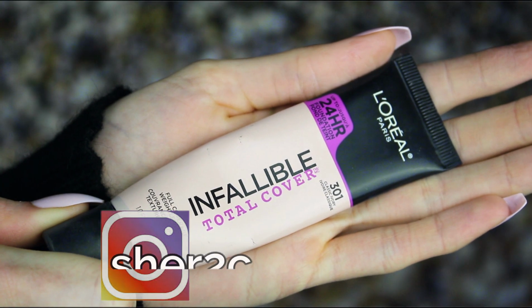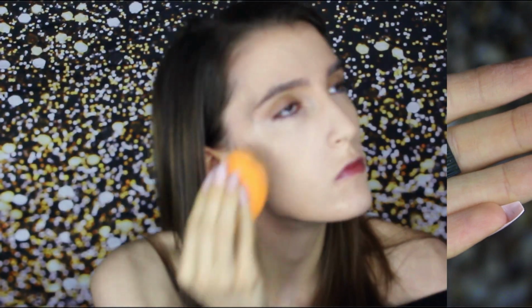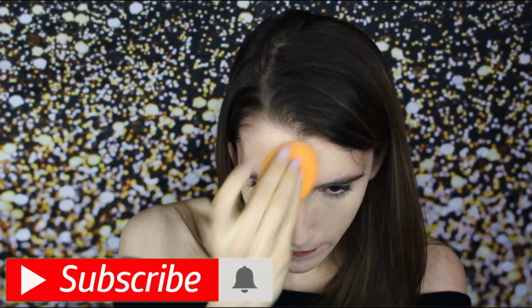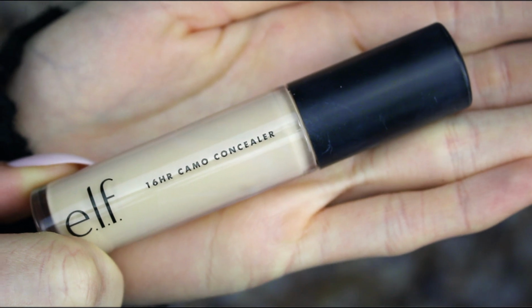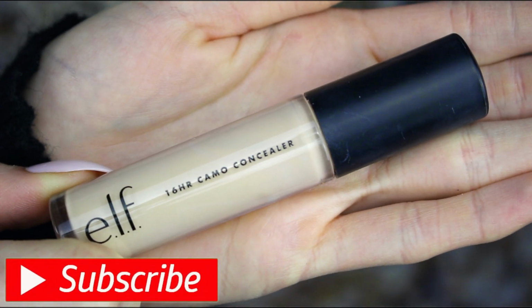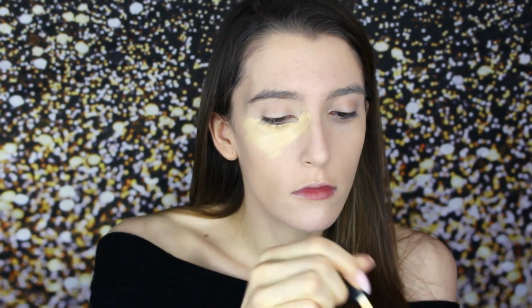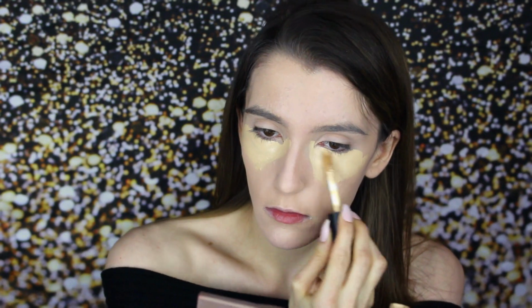To start off, I'm using my L'Oreal Paris 24-Hour Infallible Total Cover Foundation in the shade 301 Classic Ivory. If you want to watch me try out this foundation for the first time, then you can click the card above me right now. I'm actually using two different concealers. One of them is the e.l.f. 16-Hour Camo Concealer in the shade Light Beige. I'm using this for my under eyes because I feel like it really helps with my dark circles.